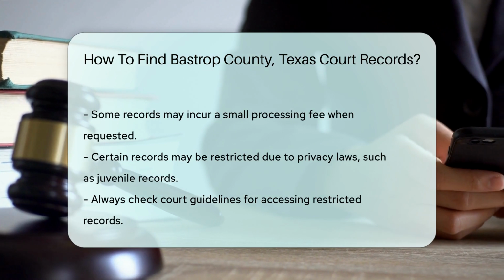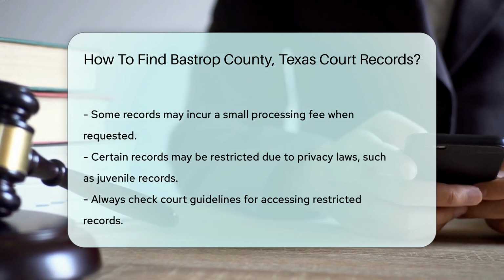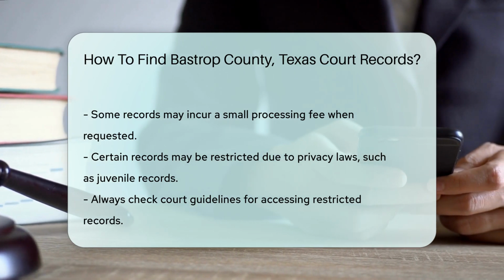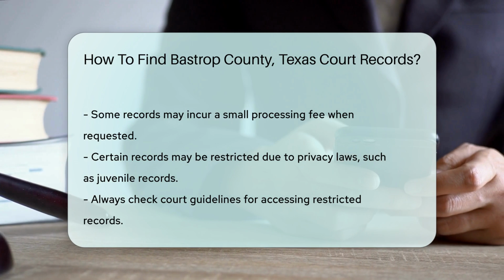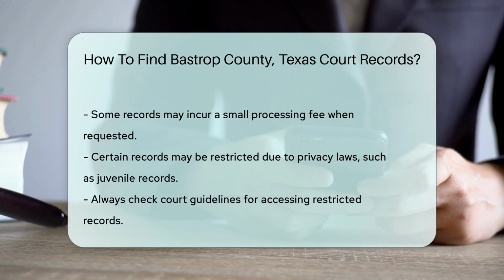It is also important to note that some records may be restricted due to privacy laws. This includes juvenile records or cases involving sensitive information. Always check the guidelines provided by the court for accessing these records.